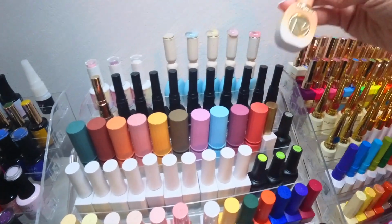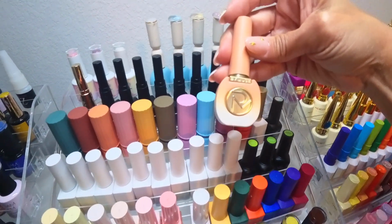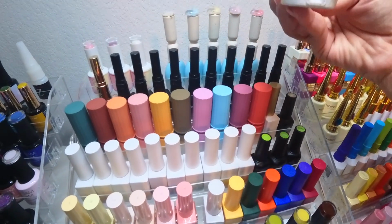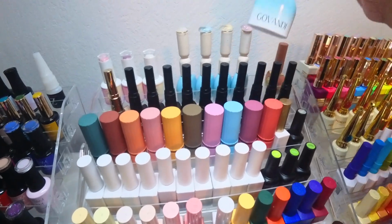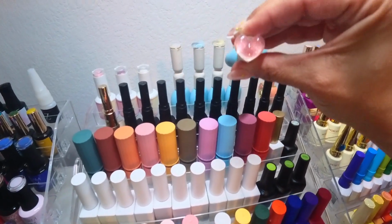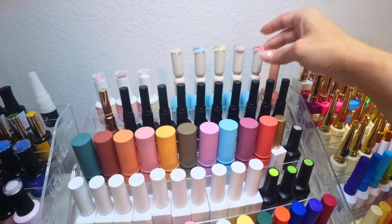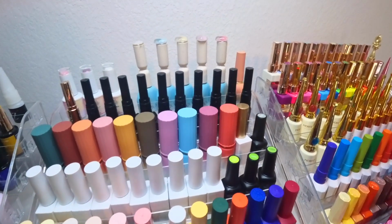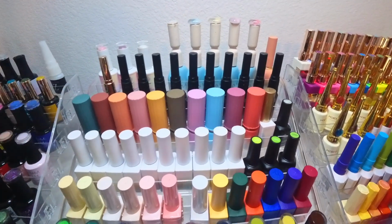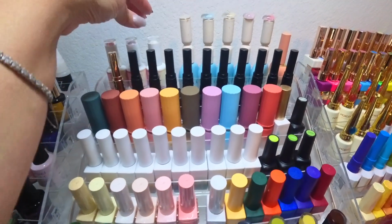Then what do we have here? This is one that I don't use very often. I've used it once. I need to use that more often. It's by Muse. Another one from Sweetie Nail Supply. These are going to go on my website for sale. These are just some glitter gel polishes. They are very beautiful. I believe it's a set of 8 or 9. I have some on another wall. I'm going to post those for sale on my website. I just don't reach for them that much, but they are fantastic, fantastic polishes.